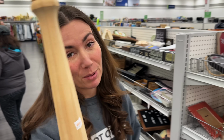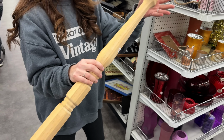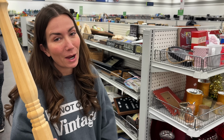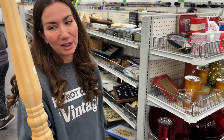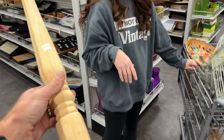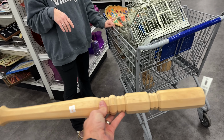Zeb has purchased some pie tins or cake, I can't even remember, but he was going to make a tiered tray that he never did. So I'm going to buy this so that we will be that much closer to completing that project. Perfect. How much is it? $3. Okay, so I think these are like 12 or 15 down at the hardware store.